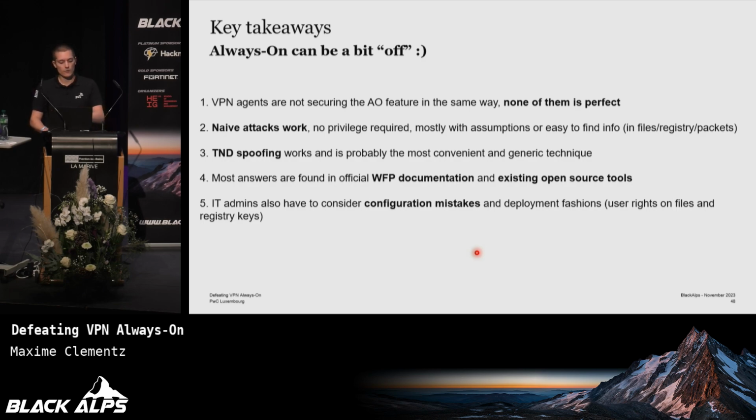You can also have a lot of issues coming from the way the VPN agent has been deployed. I've been doing a lot of pen tests on this kind of environment, on controls, and sometimes you have even the settings files where the access control on the settings files were changed, and that would allow the end user to actually delete the always-on control, or you can change the settings.